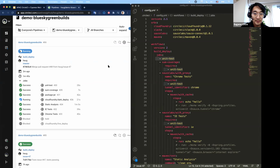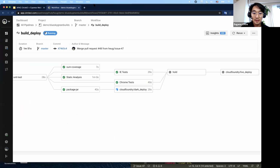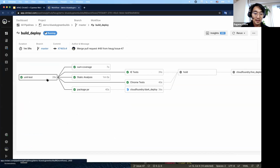Let me pull a better view of this, actually. If I click on this, it's a better graphical depiction of what's going on. Here I have my unit test, which is running first. If this fails, then none of the rest is going to happen. Once the unit test passes, my coverage test, my static analysis, and the packaging job are going to start all at the same time, as well as the browser testing I've set up for Internet Explorer and Chrome.